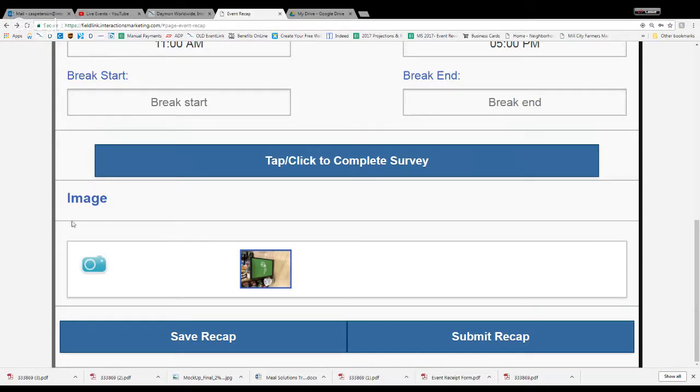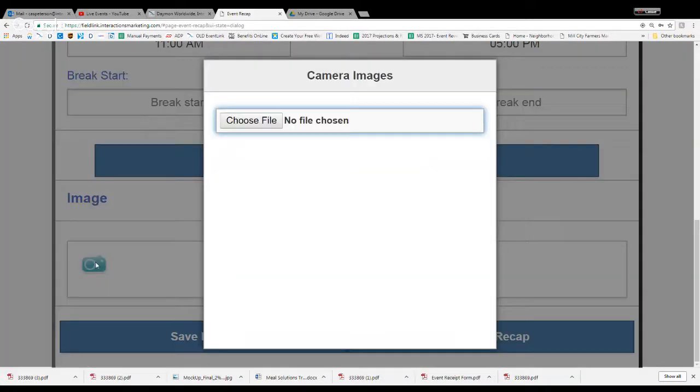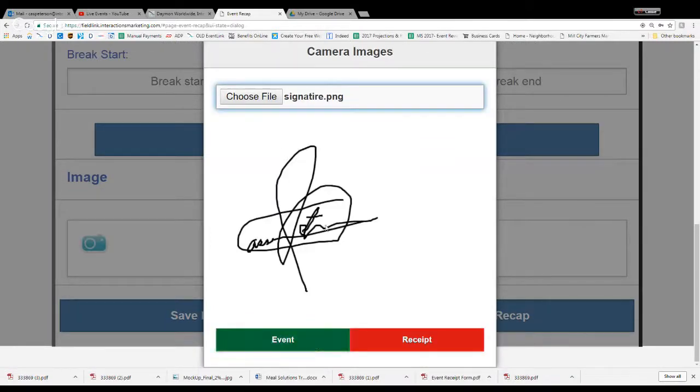Now, if I want to do another one, I simply do that again. So I'll click on the camera, I'll click choose file, and let's do another one here. As an example, we can just use this one. This is just my signature as an example, but it would be your event receipt form.